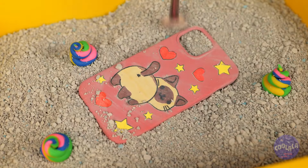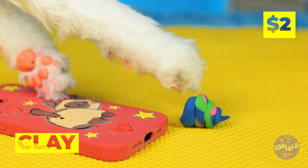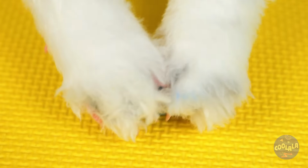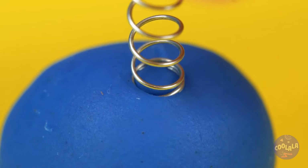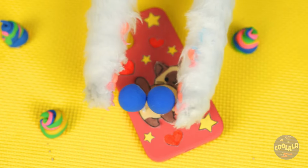Wow, talk about finding buried treasure. Don't worry, it's just clay. In fact, why don't we put it to better use and make this cat some fresh buns? Come on, shake it!